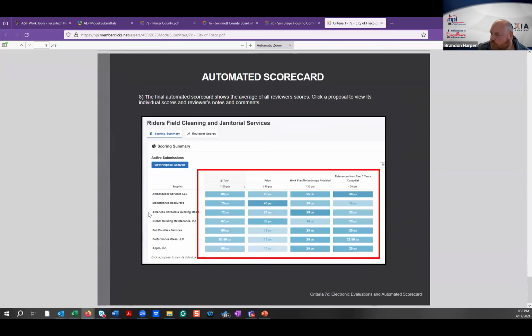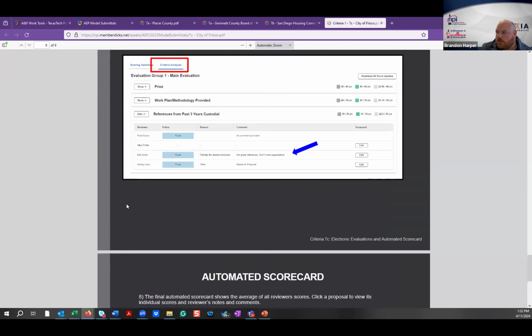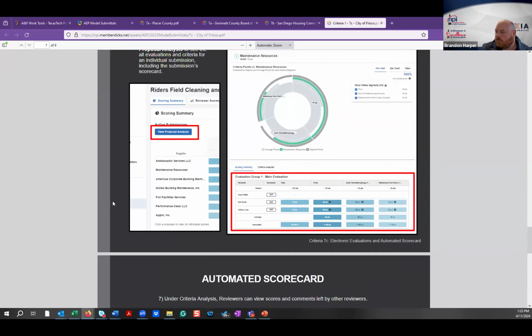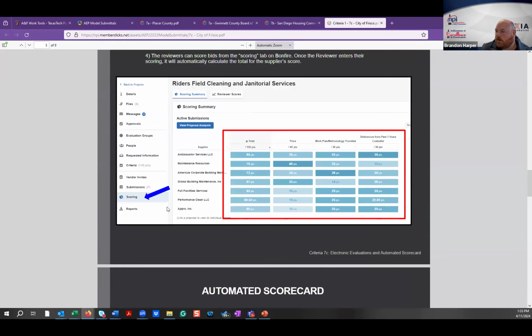So there's a final score summary. This one was about 9 pages that captured the process for us. But again, very clean, very easy to read, organized.